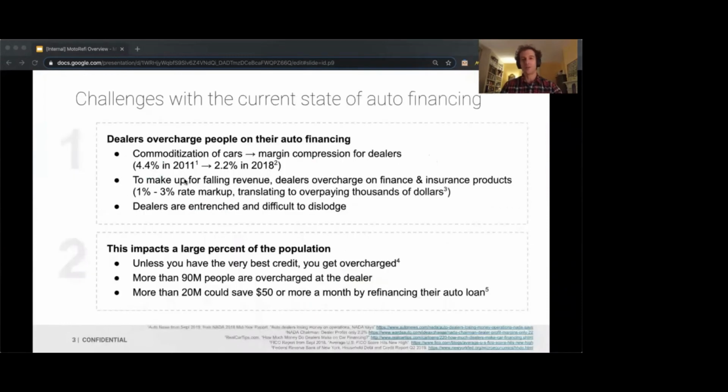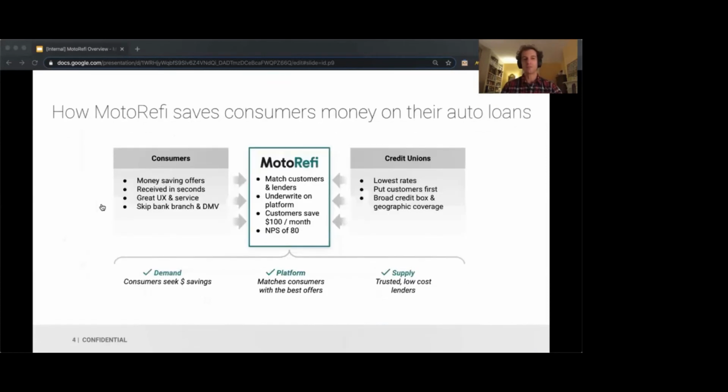And why do we exist as a refinance company? You can refinance your car just like you can refinance a home. But unlike a home loan, most car owners don't shop for great financing at point of sale because they're not incentivized to do so by dealerships. The net result is that 80% of car owners who we work with could get better financing through refinance.